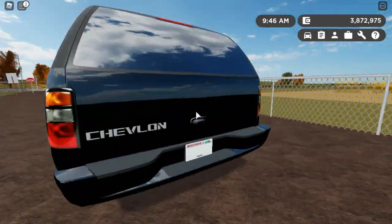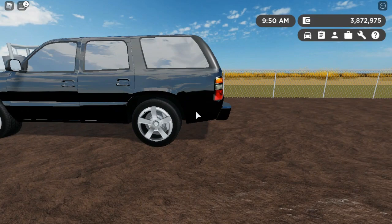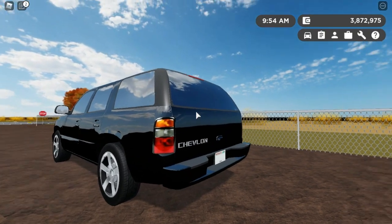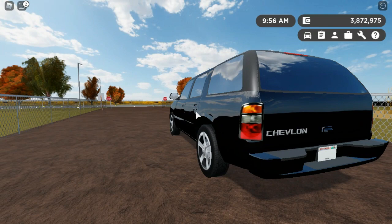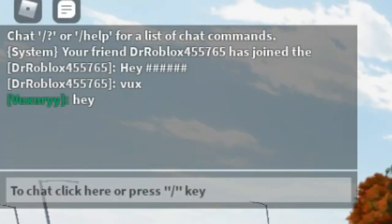Comes to the back, 2001 Tahoe. Yeah, and here's the thing. The Tahoe back has always looked like this since like 2001 until 2007, where they made that other gen Tahoe that everybody knows. So yeah, let's get into it and tell you why I like this so much.